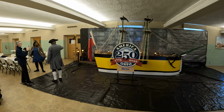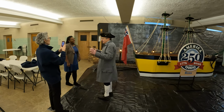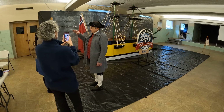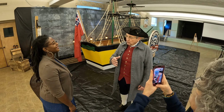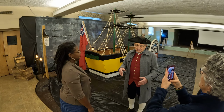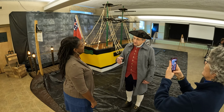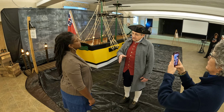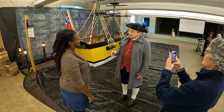These are recreated crates, the crates that the tea was packed in China. From China, it went to Europe, all the way around India, around Africa, and up to mainly Holland and England, where it was then reloaded onto ships to come to America. The ships that carried the tea, the Dartmouth, the Beaver, and the Eleanor, were cargo ships, and routinely were used to carry whale oil from America to Great Britain, and then return, not empty, but with tea and other cargo.